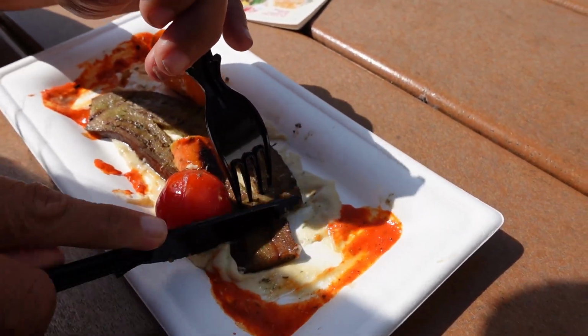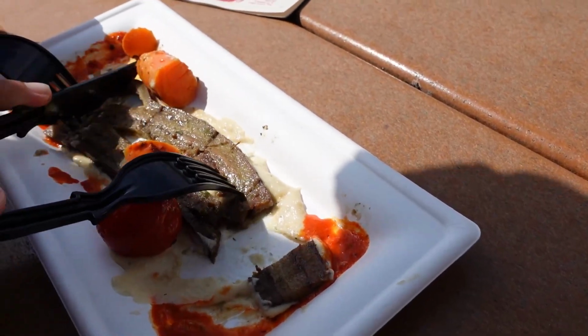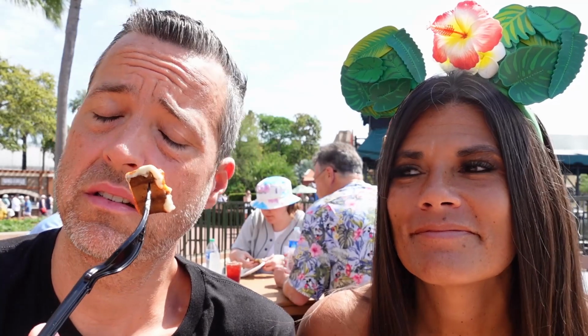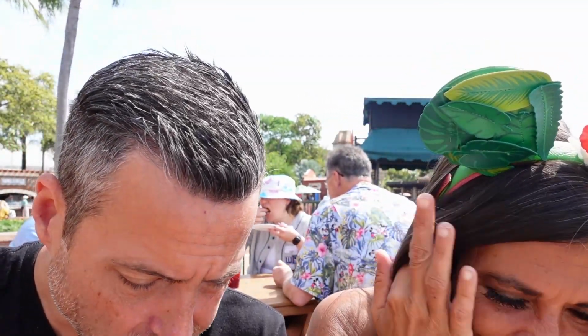What is that? I really don't know what it is. All right, so I got this banana peel looking thing. I don't know. I'm just going to try it. I hate it. What is that? I hate it. I don't know what it is, but I hate it. And it doesn't say what it is.